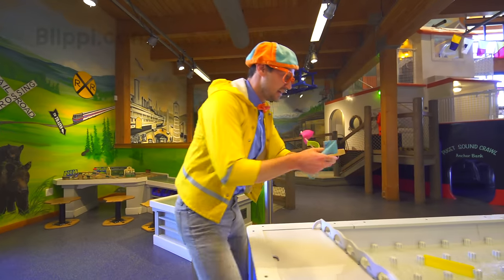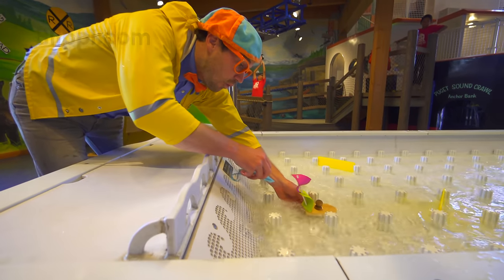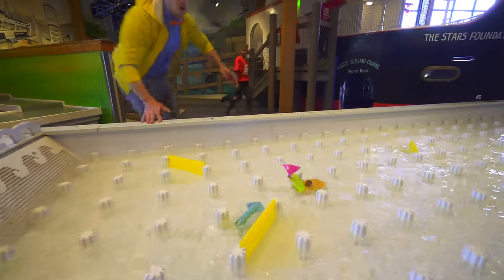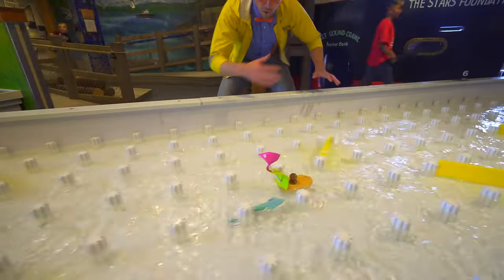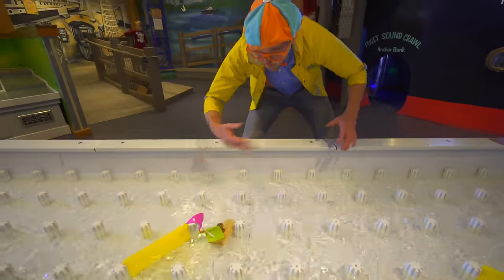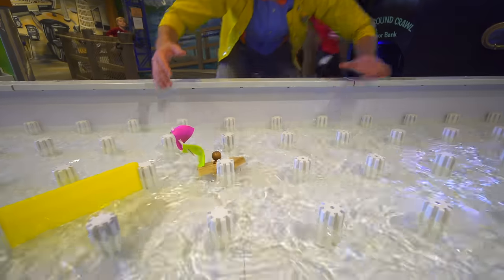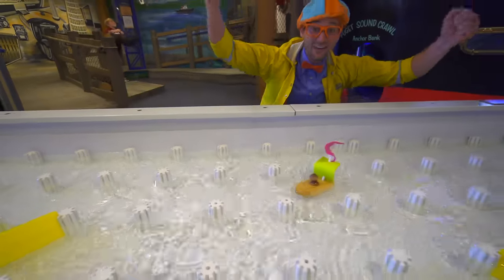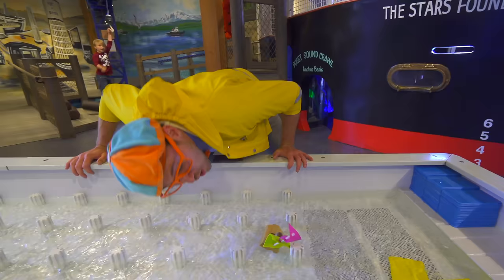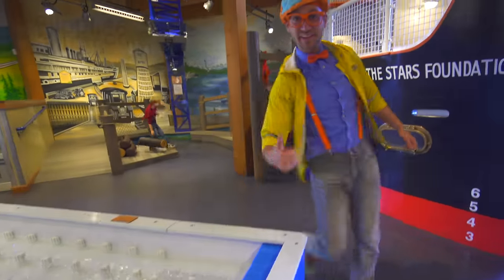Ready? Here we go. 3, 2, 1. Go, boat, go! Oh! Oh! Go, go! Yeah, we lost the squid. Oh no, don't get stuck. Come on, come on. It's coming. The squid is coming. Okay, there we go. Yeah, we're doing it. Woohoo! Boat made it to the end.